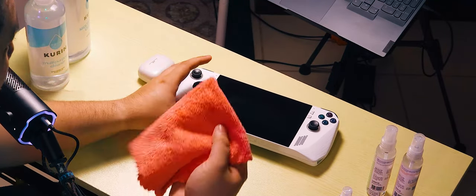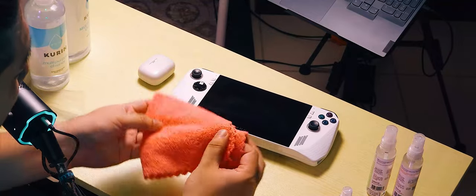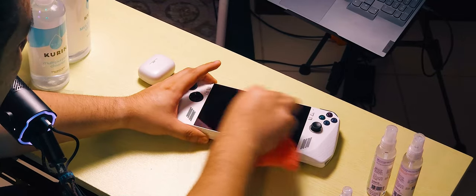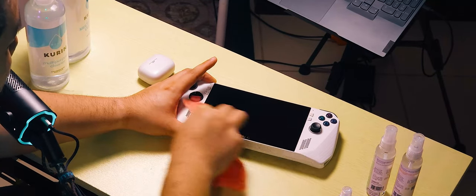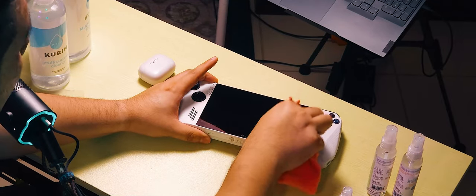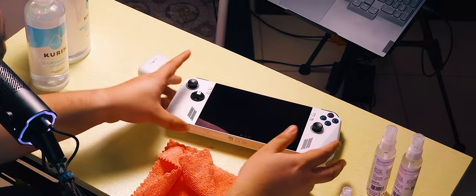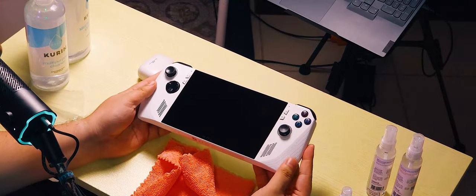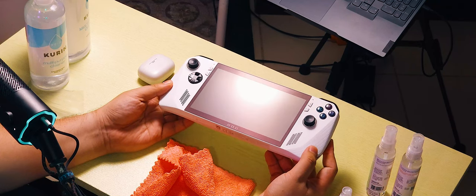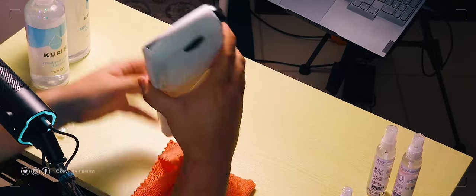Then what I would do is when I'm done wiping it down with the wet side, I just turn around and go for the other corner on the dry side and just wipe down everything. So it just removes all of that water stain and the dust that's been agitated by the water. So yeah, now that's a clean ROG Ally screen. Okay. Then we move on to the back.